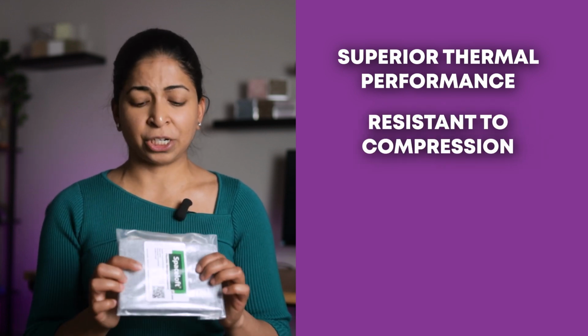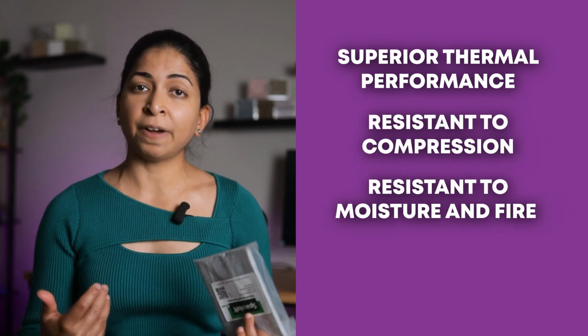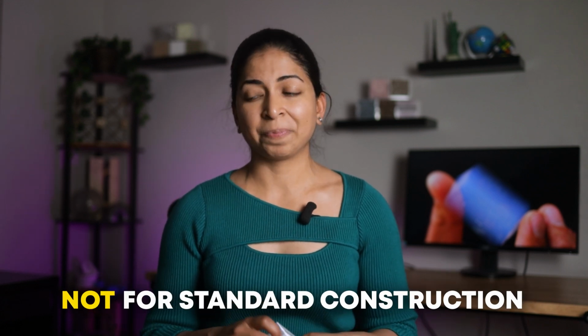Like we discussed in this video, it has superior thermal performance. It is resistant to compression despite being flexible. It's also resistant to moisture and fire, and it can lower heating and cooling costs. It is perfect for historic renovation projects and industrial applications, but not for standard construction.